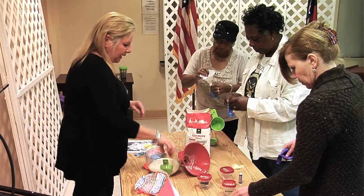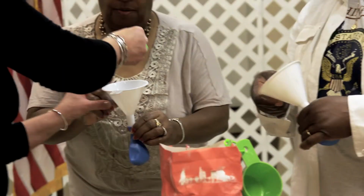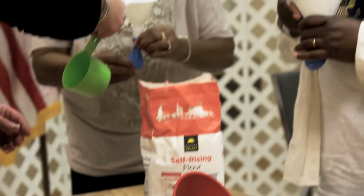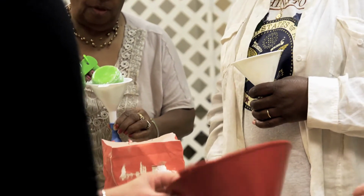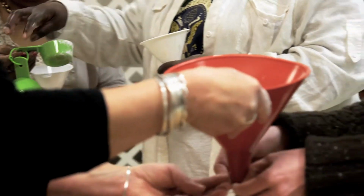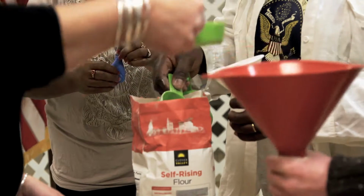Okay. And this works the best if you just take a little bit at a time and put it in. So you want a mixture of some rice and some flour. So I just tap in the flour a little bit at a time. And the two things that everybody has in their house. Right. I have more flour and rice than I know what to do with.